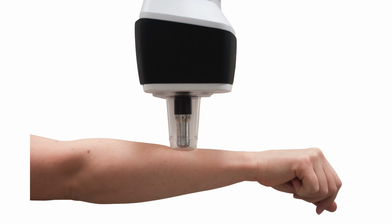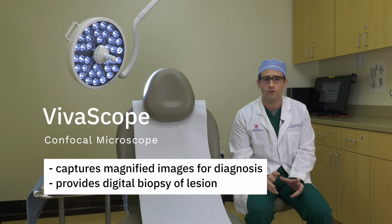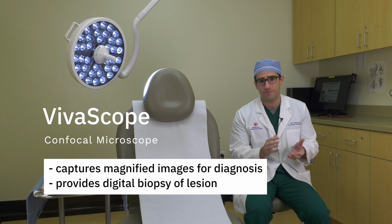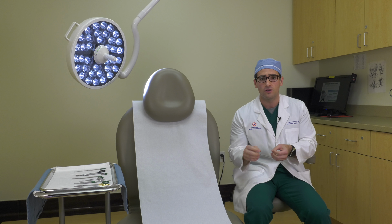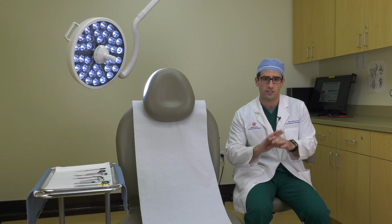Another piece of equipment we're looking at is a confocal microscope, specifically the VivaScope. A confocal microscope is similar to the dermatoscope, except it uses a laser that goes through the skin and actually gives us a digital biopsy of the lesion. The first piece of equipment we use routinely on every patient, just like a stethoscope.